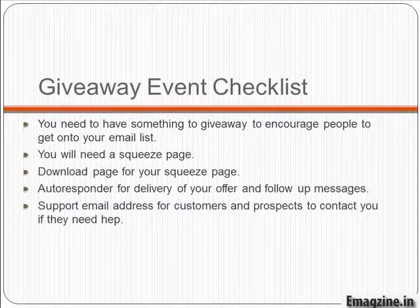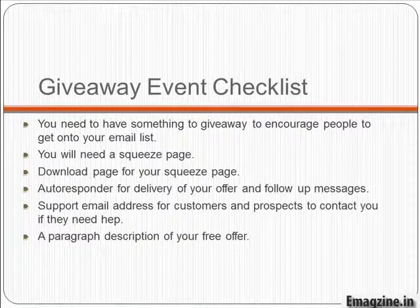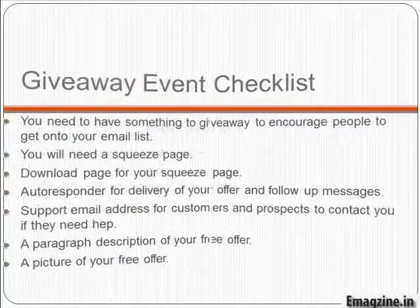You'll definitely want to have a support email address. Maybe it could be a Gmail address. You need some way though for your customers and prospects to contact you if they need help. In fact, every giveaway will actually request that you do this when you're putting in products. And you'll want to also have a paragraph description of your free offer. This is very important to have. A paragraph description will basically lay out why people need your free offer. What problem does your free offer solve? And why would people want to opt in for it? And then if you have a picture, that helps a lot. Like if you have an e-cover image, that's perfect. Maybe you have an image related to your niche market, that's good as well. But pictures will help draw attention inside the giveaway event, will help draw attention to your particular offer.